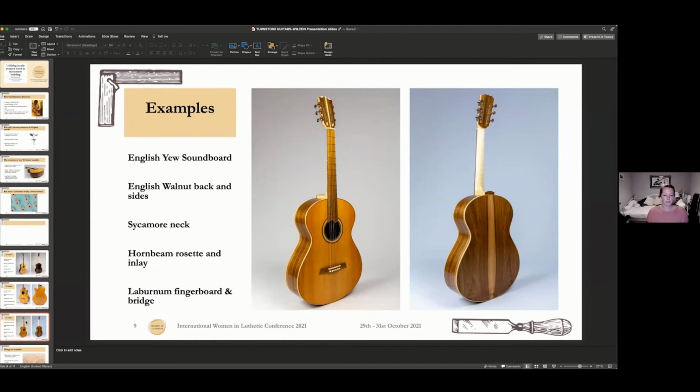And this one in particular was a client who had an affinity to hornbeam trees, which he lived near a forest in London, which is quite well known for the hornbeam trees, and he wanted to integrate it. So I did it into the binding around the rosette and into the slotted headstock.